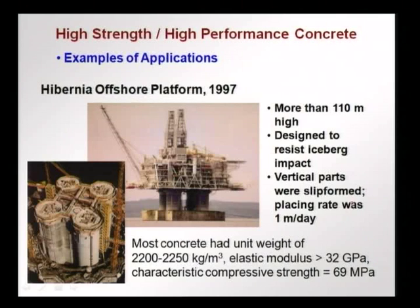Slip forming was used in the vertical parts, that is, for example, in the caissons. Here you see the caissons during construction. Vertical slip forming was used, where the formwork moves up slowly. Here it moved up at the rate of 1 meter per day. So the concrete has to set fast enough such that this formwork can move up. So high strength concrete can also be used in slip forming.